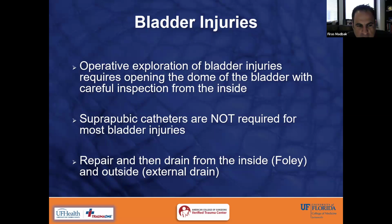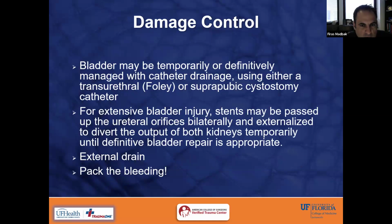You're not going to narrow this, obviously. So they can be repaired and then drained from the inside universally, but external drains, unless you have other injuries, are not typically required. But if you're concerned that it's a tenuous repair, it might be a good idea, but it's not the rule. As far as damage control, again, this could be exteriorized. So here, you can either do a transurethral, so your normal run-of-the-mill Foley catheter, or a suprapubic cystostomy catheter.